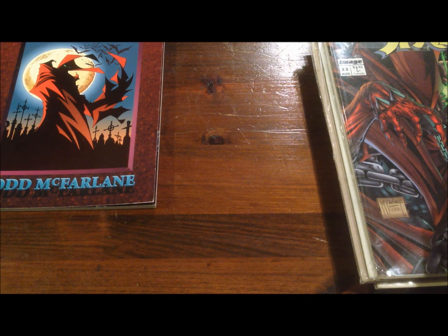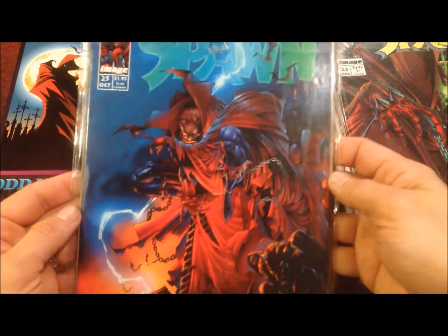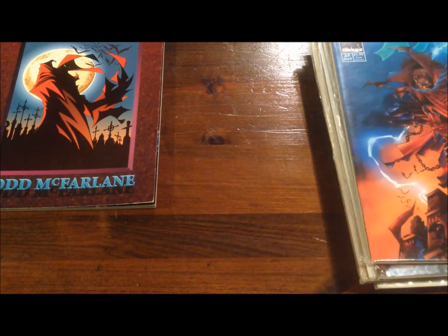Which I have that graphic novel. I might be showing that off. I'm not sure. Issue number 24. Right there. Issue 25. There's just some damn good artists and pencilers in this series.